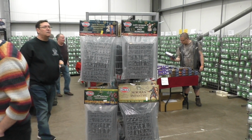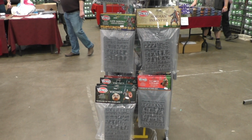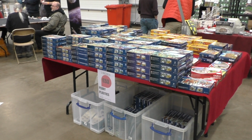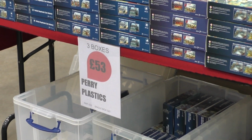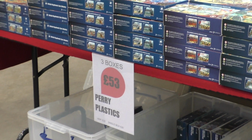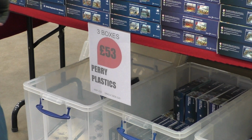Right, one of the great advantages of attending shows, you can get some decent show deals. Lots of plastic here, they're all ancients. Swing over to here, and we have a nice little show deal on Perry plastics. That's 3 boxes, your choice, Napoleonic, medieval, American Civil War. 3 boxes for £53. That's less than £20 a box. Not a bad deal.